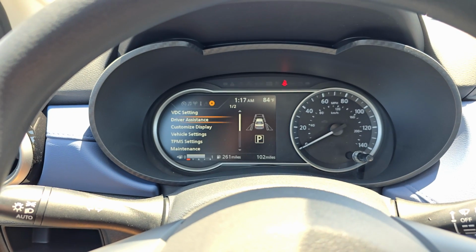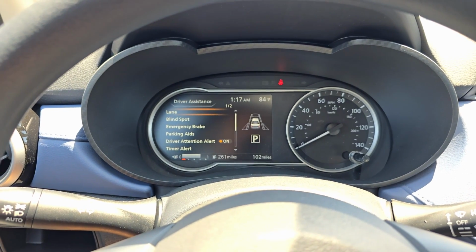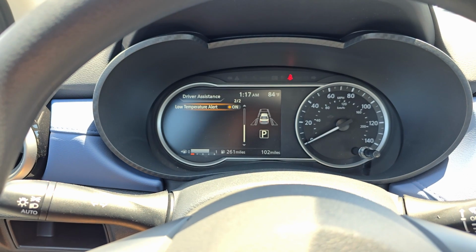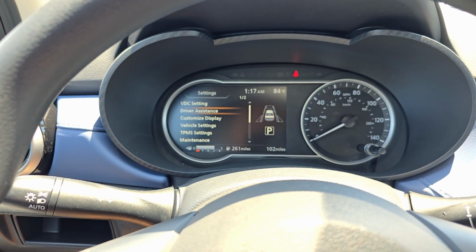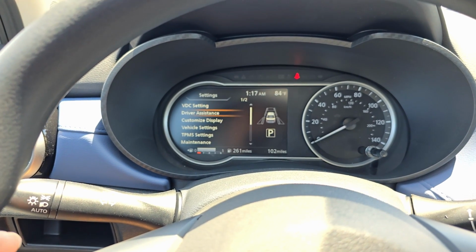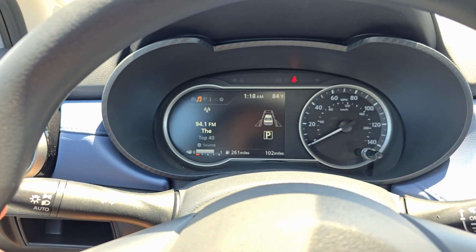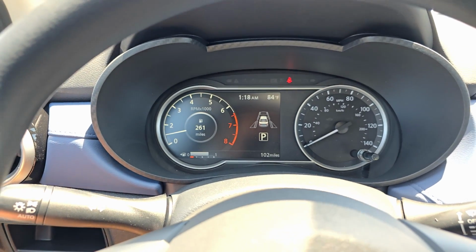Driver assistance settings are, let's take a look. So we have the lane keep assist, blind spot, emergency brake, parking aids, driver attention alert, time alert, low temperature alert. This is pretty cool. I mean, you have a lot of safety features on this vehicle. Plus you have all of the displays that you need. Like right in the middle there, you see you have the temperature. You also have your current time. The vehicle's got 102 miles. And let's go back. Let's get out of here and let's put it in this fancy setting right here. This looks pretty cool, right? For a basic vehicle, not bad at all.